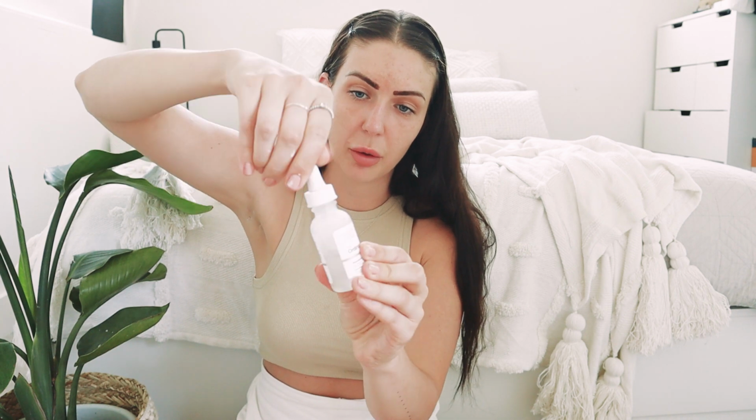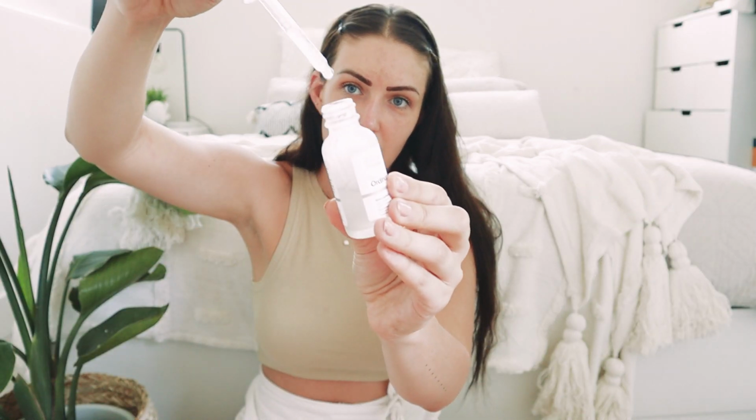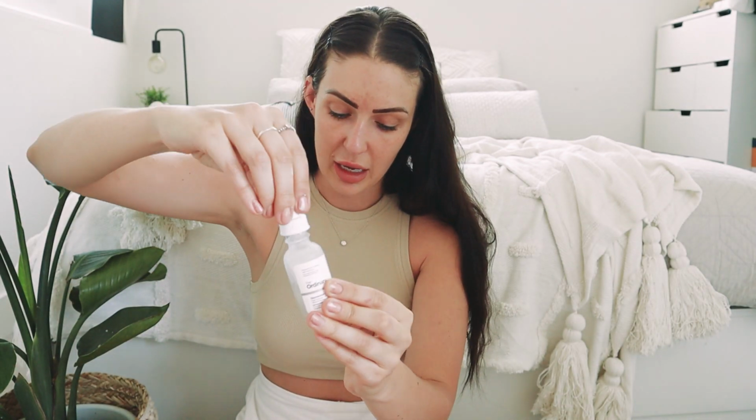So that is for the morning, and I'll show you exactly how much quantities of these products I use. So for this, it's a full dropper, which you can just get a couple of pumps in. And for the vitamin C and zinc and moisturizer, it's just 1 pump.